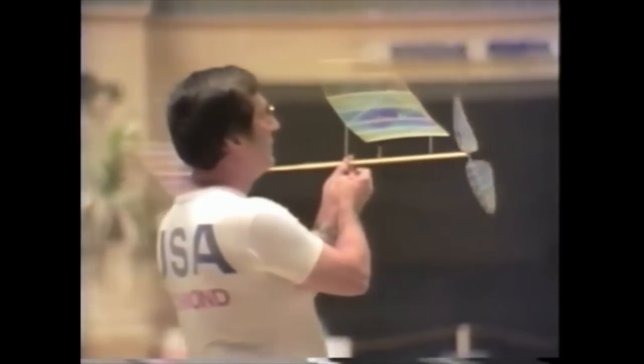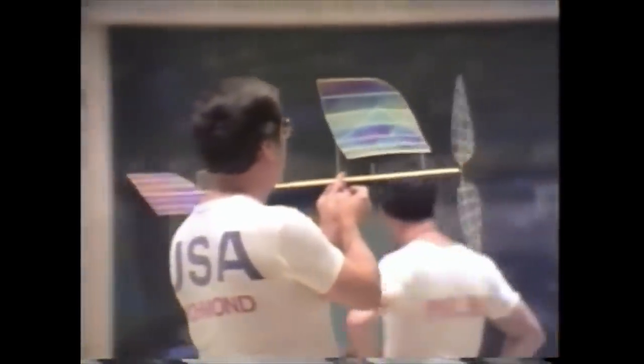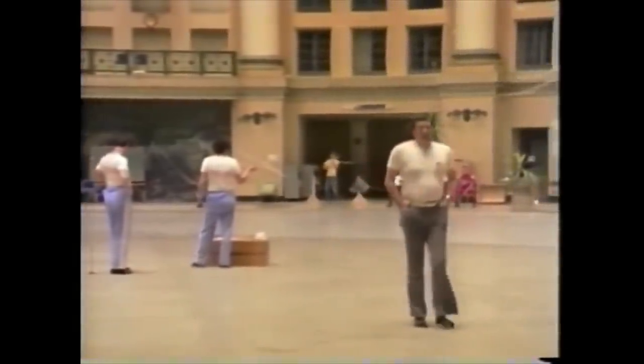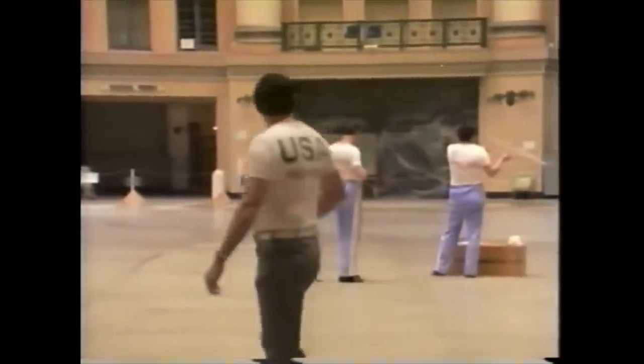Jim Richmond has won two individual world championships. He knows the site. He knows his plane. Watch Jim as he launches. He never looks back at his plane. He knows what it's going to do. It's going to go up fast. He's going all out on his first flight. His launch RPM is 48, extremely fast for a Richmond flight.